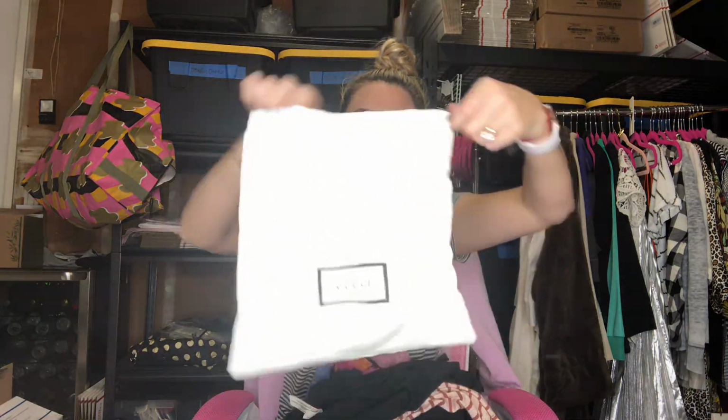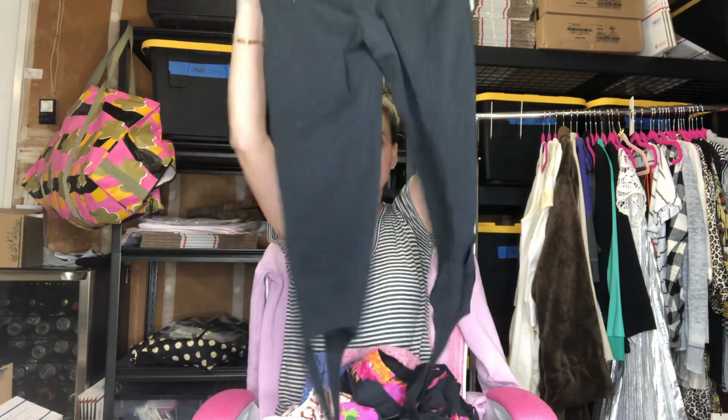Oh, I found this Gucci bag without the Gucci. So I still bought it. It was 50 cents. I'm like, oh, longing for Gucci, but I know dust bags still sell, so we'll see.